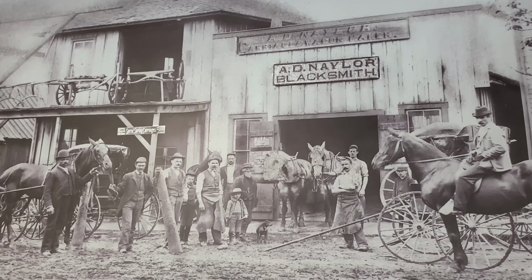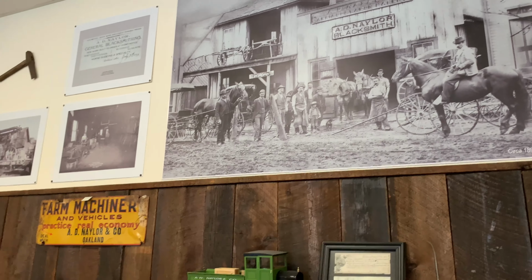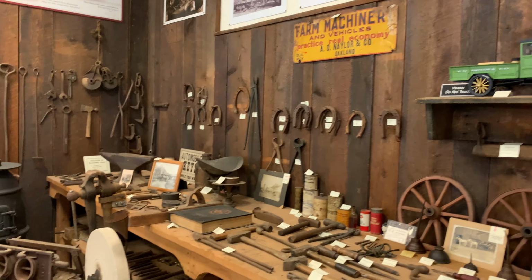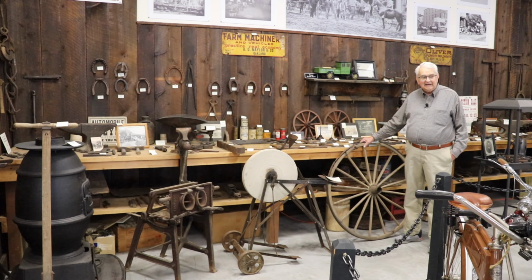The family that donated the money to build this building was the Howard and Audrey Naylor family. Howard grew up here, and they left their estate to charity, and they built this building from scratch.